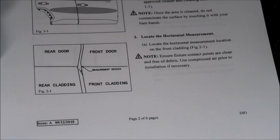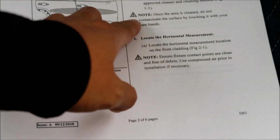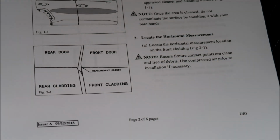Not going to lie, I read the manual yesterday and stuff is kind of unclear. That's why I'm making this video. It's typical Toyota instructions. But anyway, the next thing we do once the area is clean is, do not contaminate the surface by touching it with your bare hands. As much as possible, try not to touch the area.